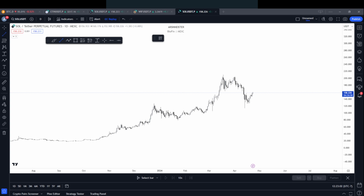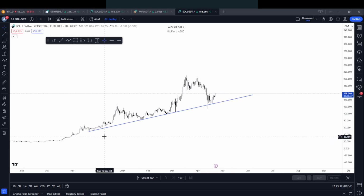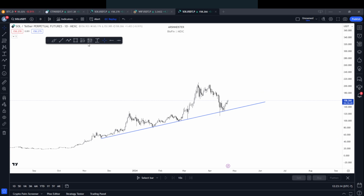Yep, higher low. Okay, that's Zul, you're right the first time. Higher low. Trend is still intact. Here was the last low. Here is the new higher low. It's still in an uptrend.